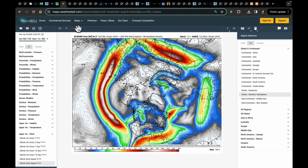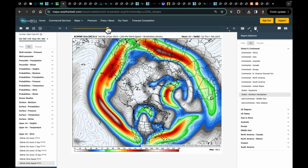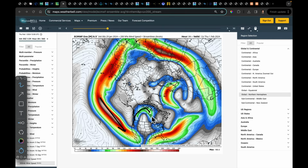So as I play this forward, let's go through the rest of the day on Monday into Tuesday and Wednesday and Thursday. What we are going to get out of this is flow that comes across, busts up like this into a large ridge, flow to the south. And so what you do is you end up leaving a huge section of the country out of the flow.